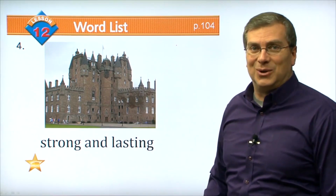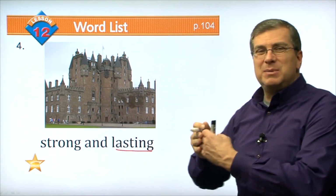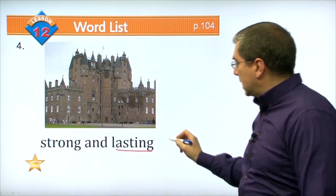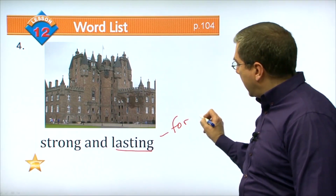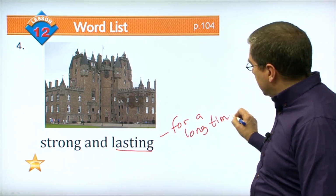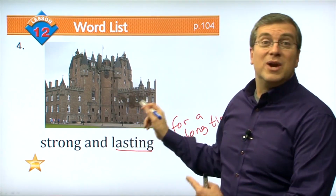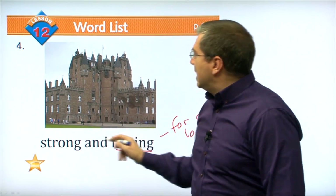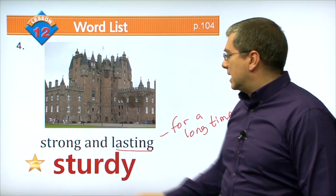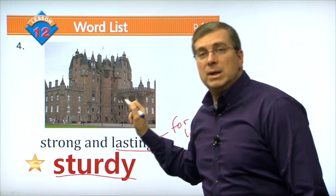Looks like a castle, right? Very strong and lasting. Lasting means it will be there for a long time, right? Lasting for a long time. Like this house, this castle, house, just one house, very rich person, or big building. This has been there for a long, long time, right? So what do we say? It's sturdy. It's a sturdy building.